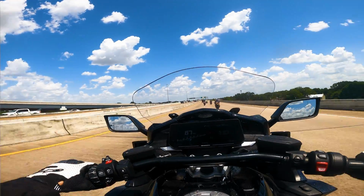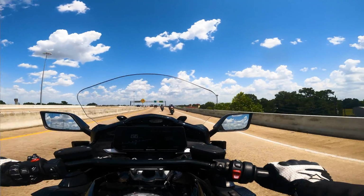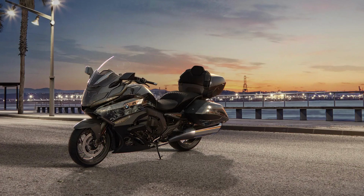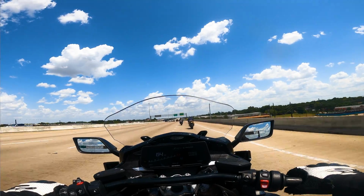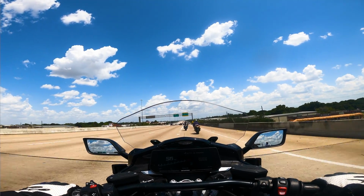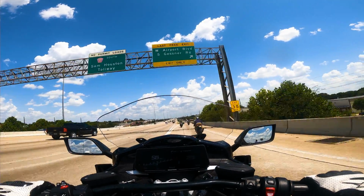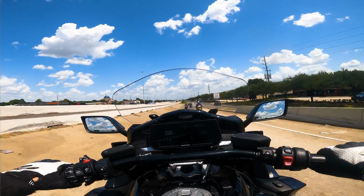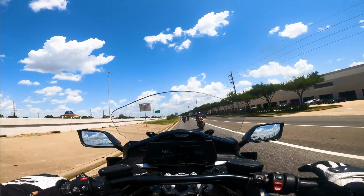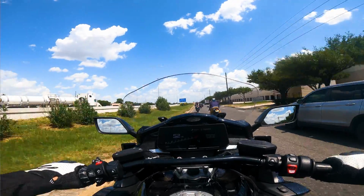Now the only problem with these big BMW tourers, they're pretty awesome. I think they're the only touring bikes that I would consider instead of the Harleys. The problem is the price. If you're going to spend that much money, you're going to be competing not with the regular Harley Street Glides or Road Glides. You're going to be competing almost with the CVOs, because these do feel better than the Harley Specials, but not as premium as the CVOs, I don't think.